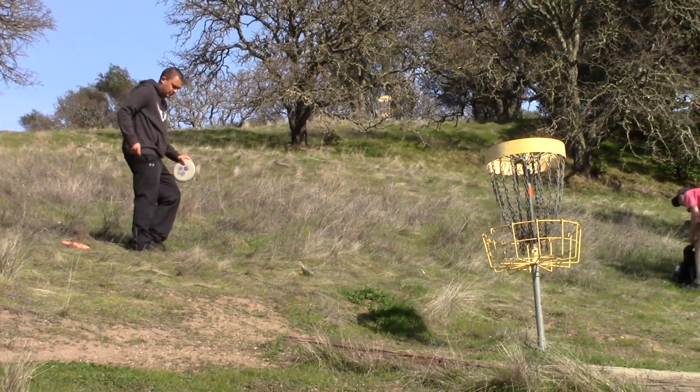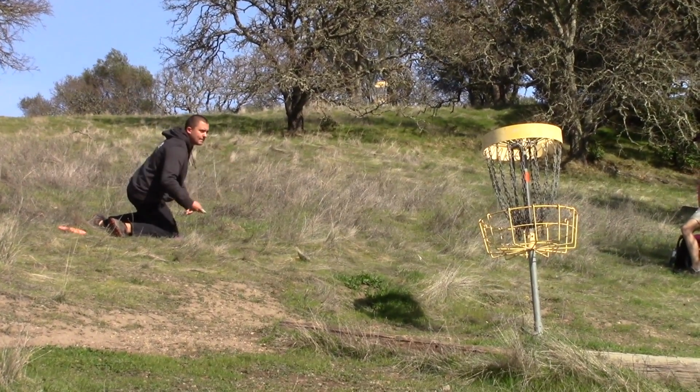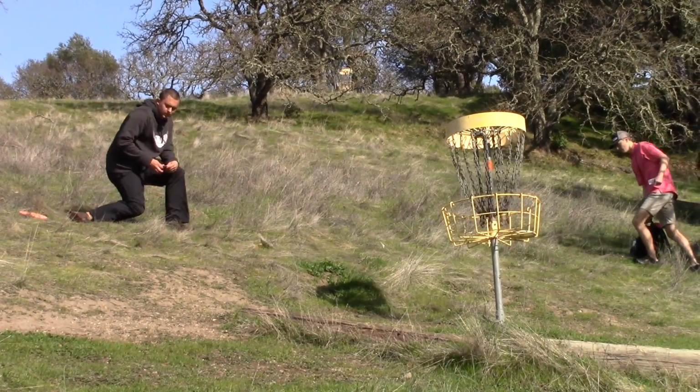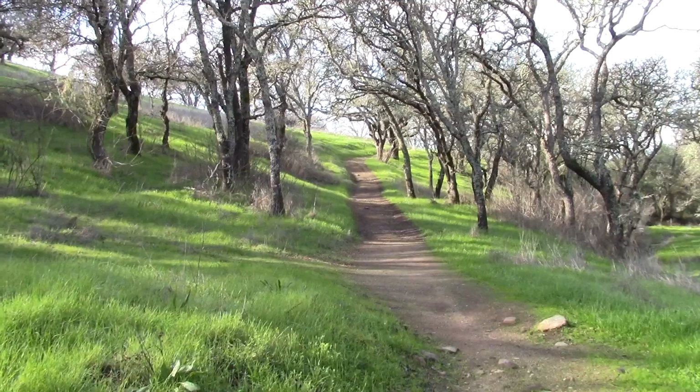And here I am just cleaning up. Taking a knee. Yeah, just kind of the right idea that I had at the time. Just give myself a bigger window. Finishing up with a star frame.